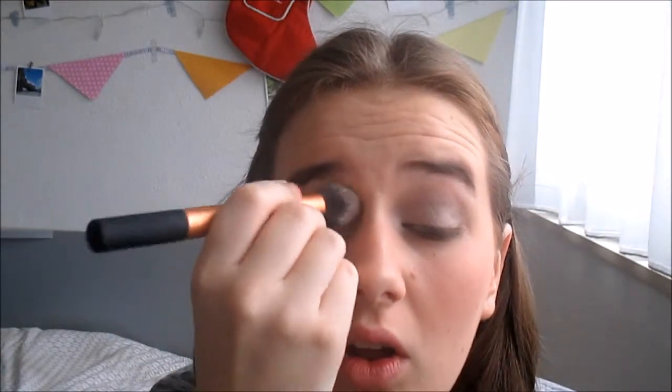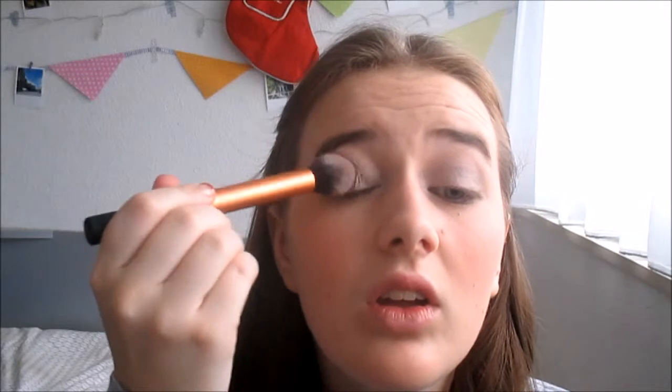And after that I'm just using a Real Techniques contour brush just to blend it all in on my eyes, just so there's no sharp edges or anything like that. Just blend it all together so it looks flawless, and you don't just have a line of dark and a line of light. So I really like this shadow for Christmas. It's very Christmassy with the silver, and then with the red lip we're going to do later as well.